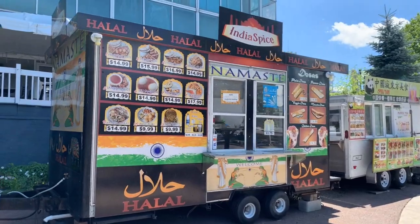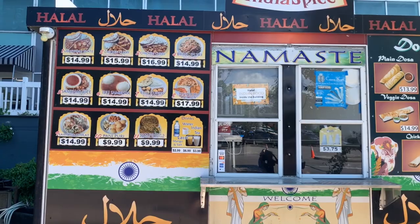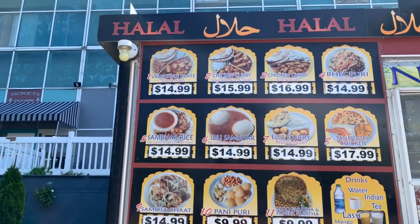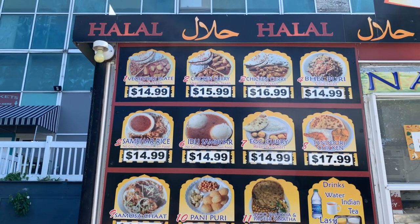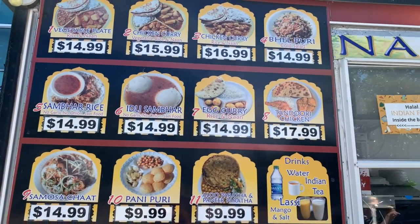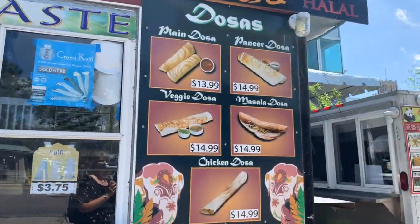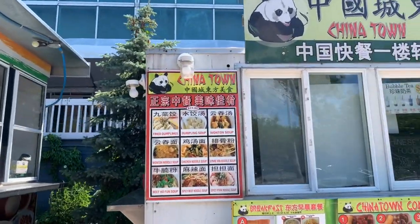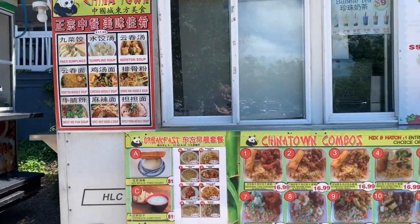So it looks like they have some nice food here. Maybe we'll have to stop and get something after. And there's all your prices. $14.99 for vegetable plate and chicken curry. $15.99. Tandoori chicken, $17.99. And that's in US dollars, of course, but it looks really good. Then there's Chinese food here at Chinatown. Looks like they're just getting things ready for the day. They're not open quite yet.